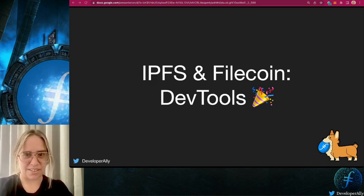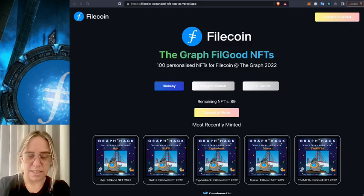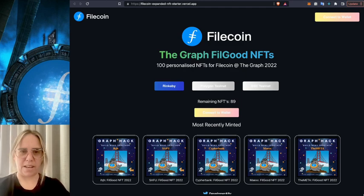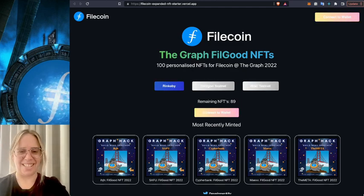So we can see it in action, and I do actually have this up, so I'll just switch to that screen for you. So this is actually the project working and in action here. I think it was bit.ly graph NFT URL. I will hand out that link after this as well.